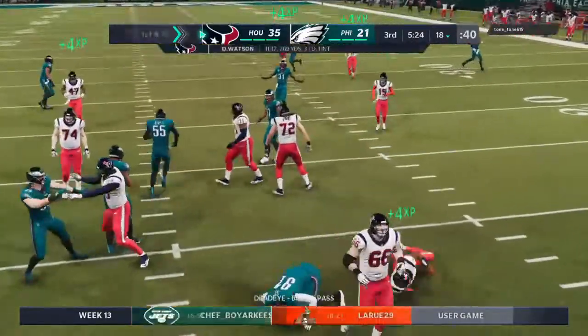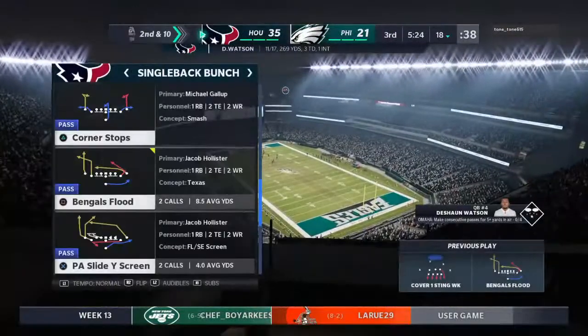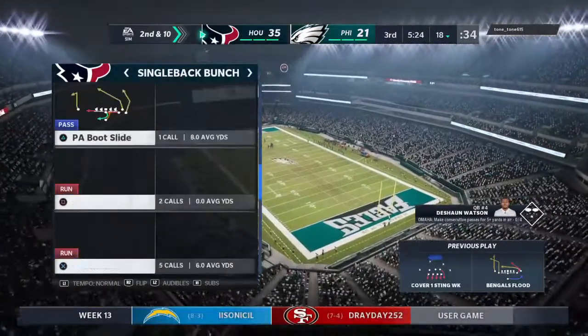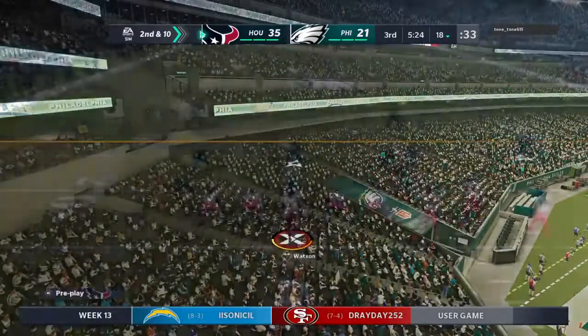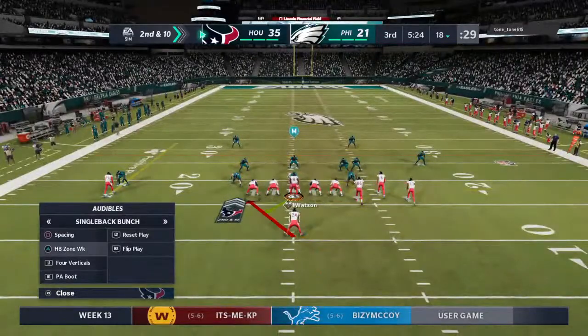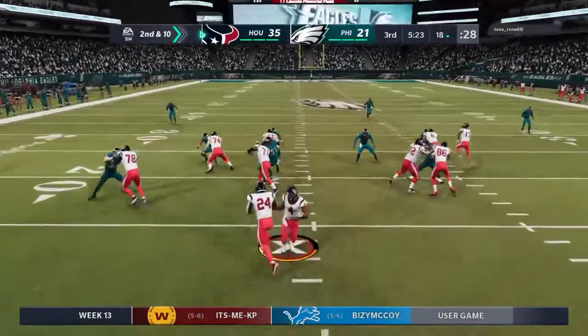Now a nice play defensively on first down as this is knocked away and incomplete. Yes, sir. How about an attaboy there on first down? Got his hand in and knocked it away. An incomplete pass on first down. That leads to a 2nd and 10.